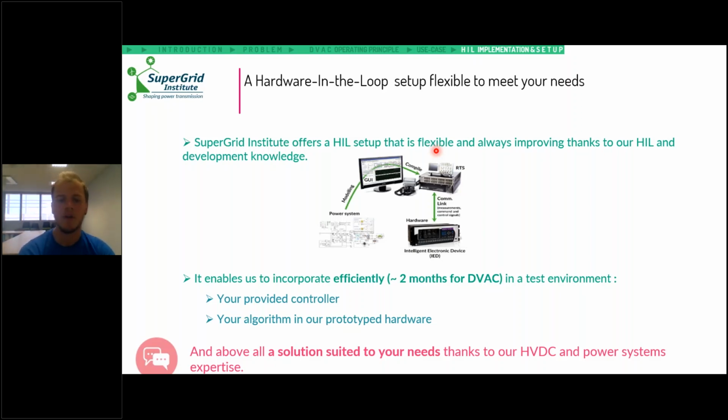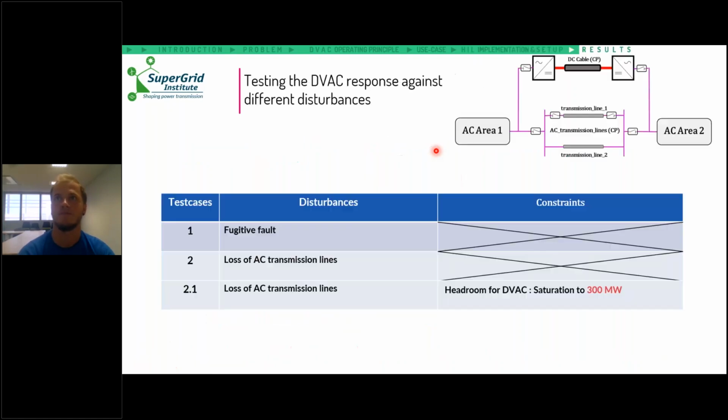or directly the algorithm in a hardware that we prototype. And the idea is that with the HIL capability we offer, we can also talk with you about your algorithm, because we have some HVDC and power systems expertise. So that was for the setups.